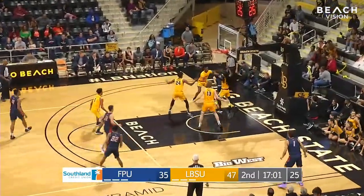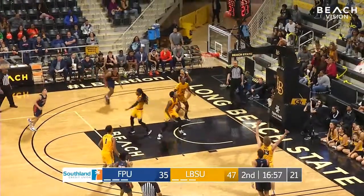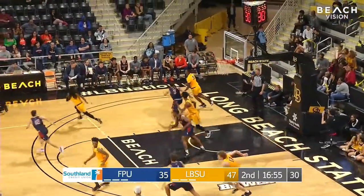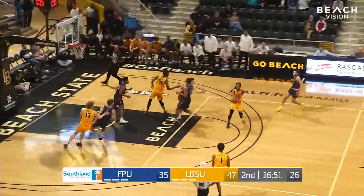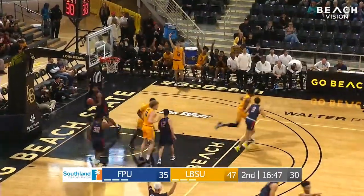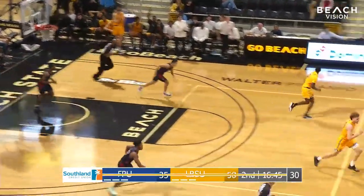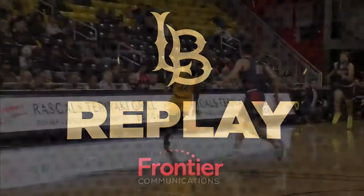On the other end, Kirby loses it down to the left block, gets it back, kicks out. It's Nilan Nilo, right corner three, strong. Hunter the rebound. Chance Hunter working with 6 points, now five rebounds. Carter, front court, left wing, three, nothing but net. And the Beach up 15, 50-35 with 16:40 to play. Inside the pyramid, a 15-point Beach lead.